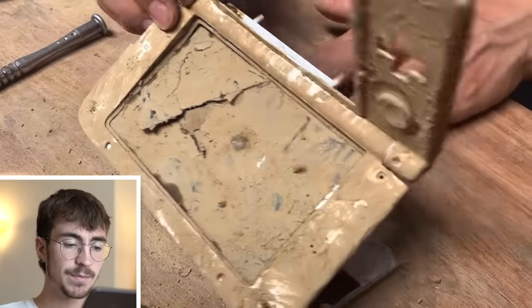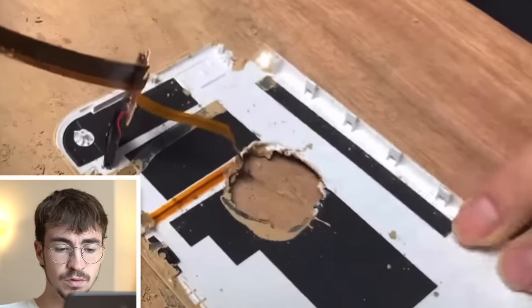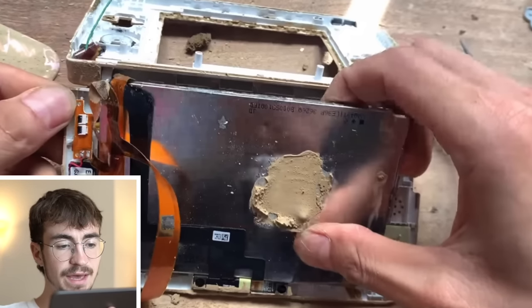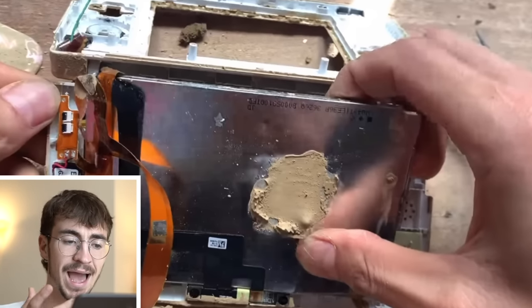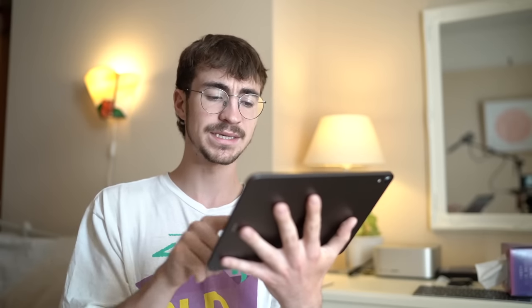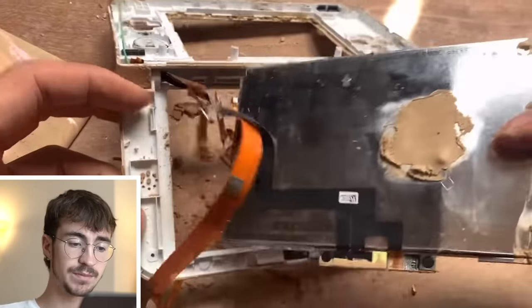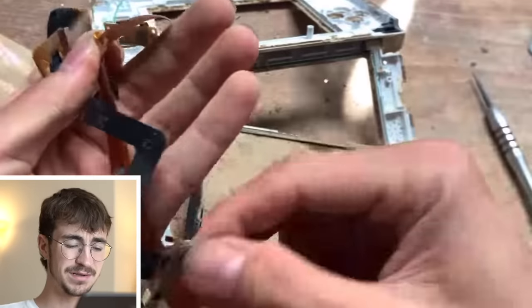So we're going to take off the back piece now. What's interesting to me is that small little hole that we've got there has only left a bit of mud on the back of this screen. Like, how has all of that damage happened to the plastic, but then there's just a tiny bit of mud there? Right, we're going to pull this ribbon cable out and then just yank off the camera module.